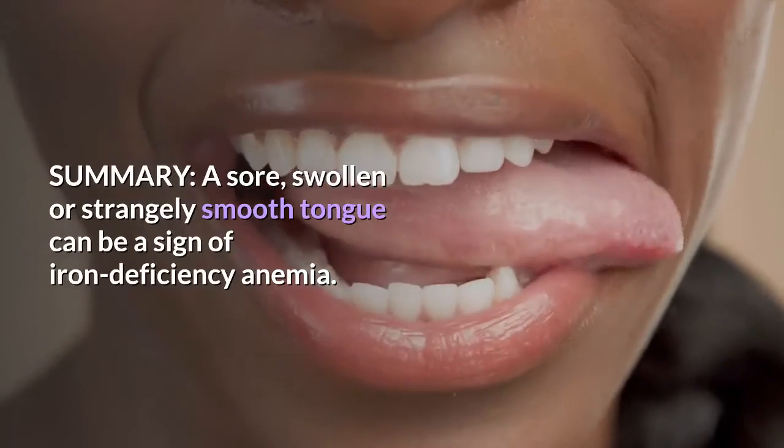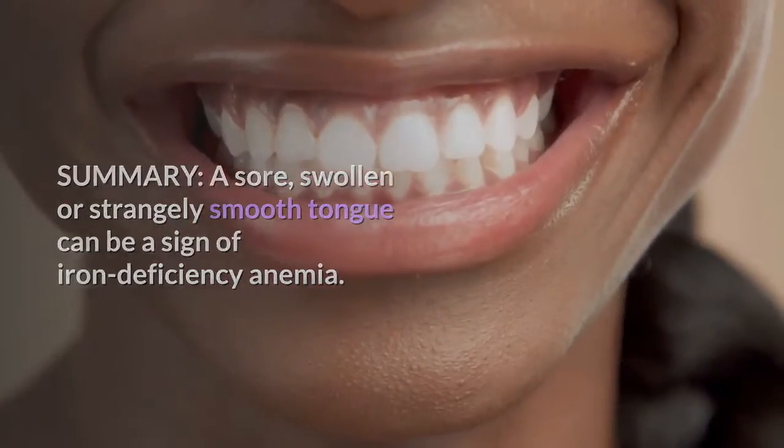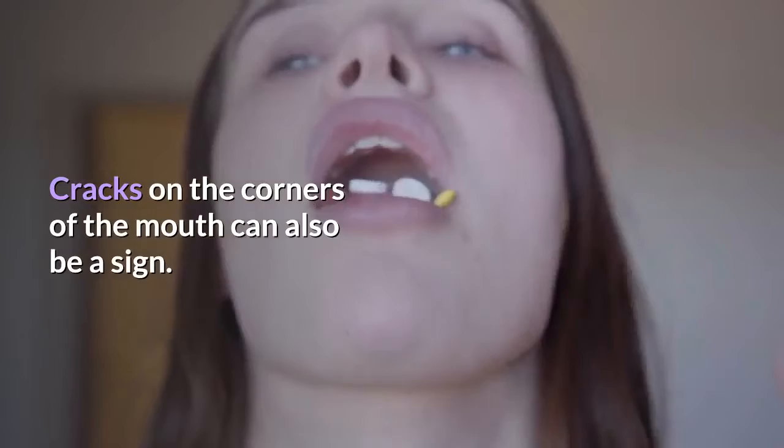Summary: a sore, swollen or strangely smooth tongue can be a sign of iron deficiency anemia. Cracks on the corners of the mouth can also be a sign.